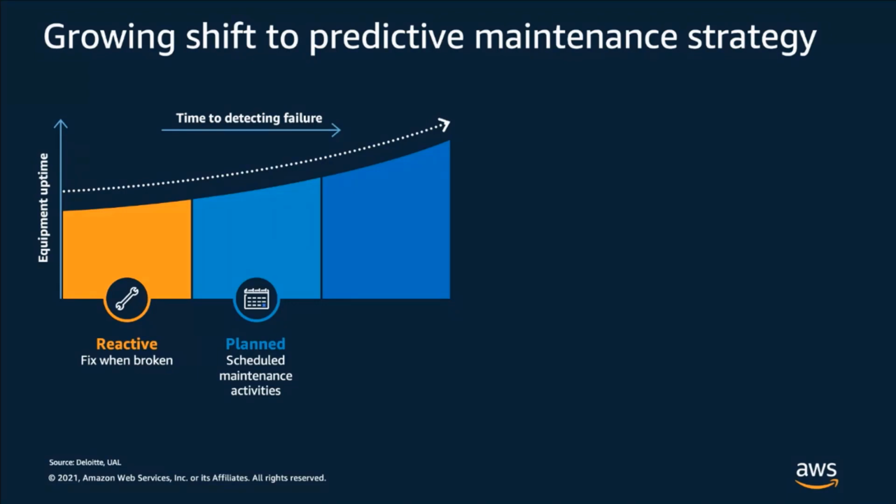To address these challenges, few customers have started adopting a predictive maintenance strategy. In this strategy, you only schedule maintenance depending on the need, and this is done by tracking the condition of the equipment. Predictive maintenance has multiple components.